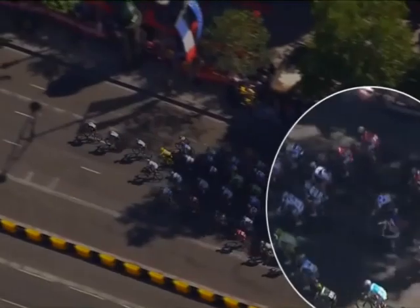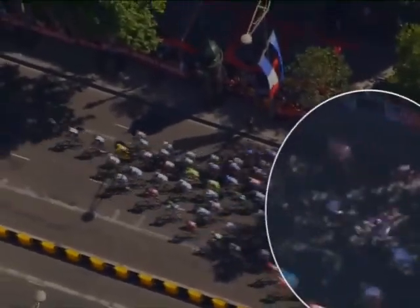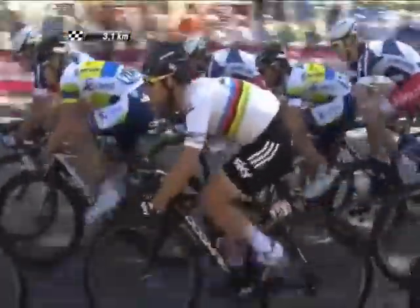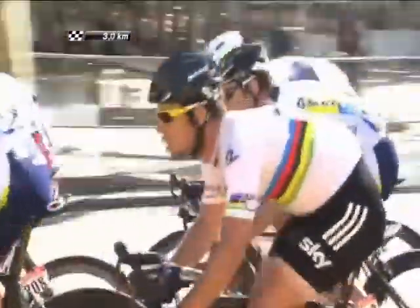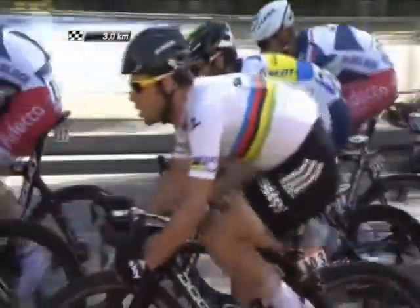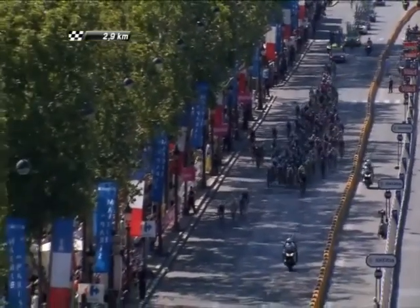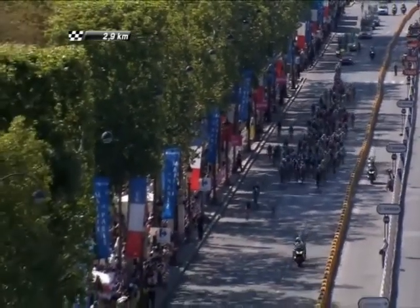Hondo just touching the wheel of a rider in front of him, and he went down very, very hard indeed. I have a feeling it was the sprinter of Team AG2R, Sebastien Turgot, who went down at that point. Mark Cavendish, though, moving safely up the near side now. His concentration. He is the fastest road finisher in the world. That's undisputable, but you've got to be in the right position to win.